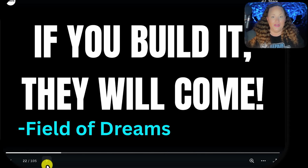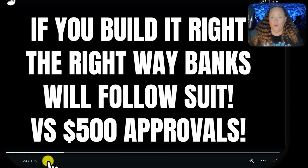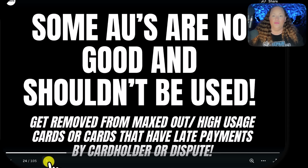So if for some reason some of those fintech companies go out of business and they're no longer on your credit report, you don't have to worry because you've built a solid foundation with quality banks. If you build your credit profile the right way, set up for success, the banks will follow suit. Instead of being stuck in this $500 credit approval range like I was for years on end, until I finally realized the power of authorized user trade lines and how to truly build my credit profile up for high limit success.